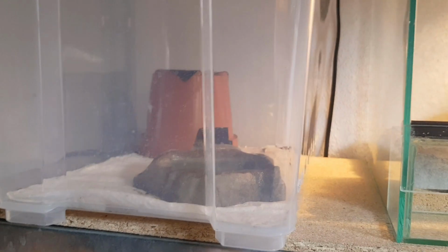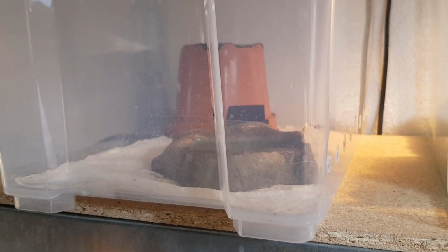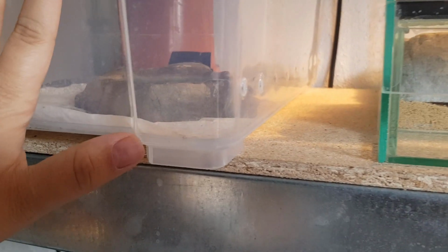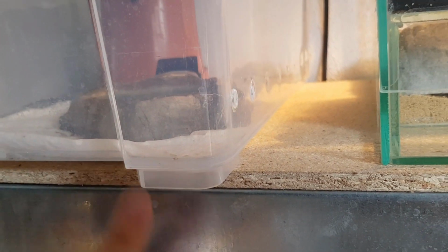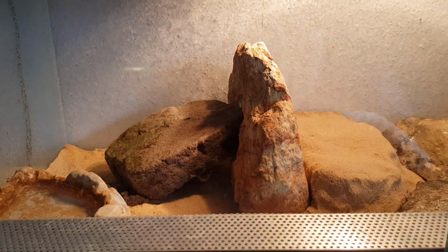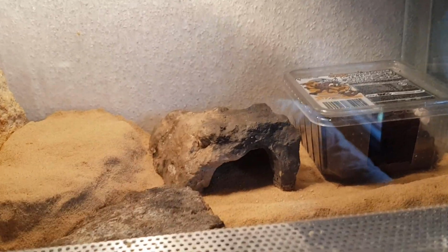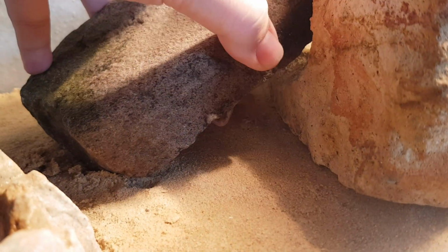Then I have one little box full of leopard gecko babies. I don't have any more available. All 8 of them are sold. There's 2 in here that are already reserved for someone. I don't know when they're picked up, but they're going to be picked up eventually. And then in here is one of the 2 leopard geckos that I'm actually keeping, because I'm keeping 2 of them. She's right here.